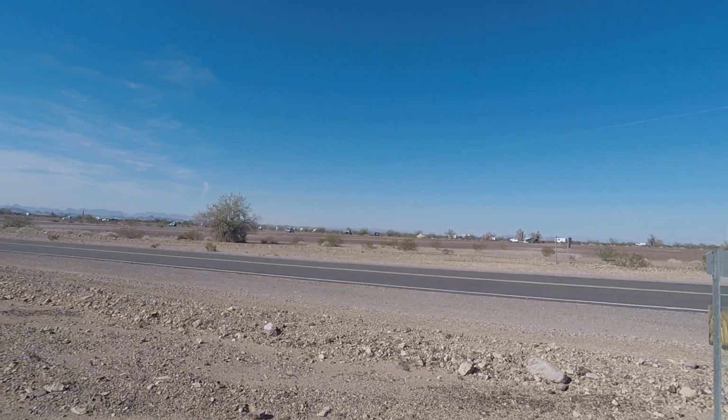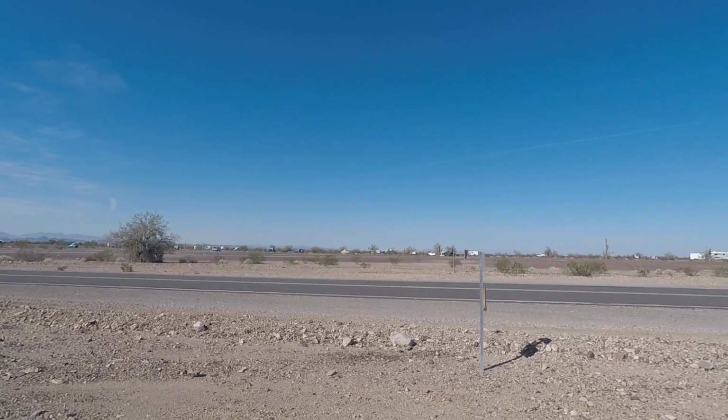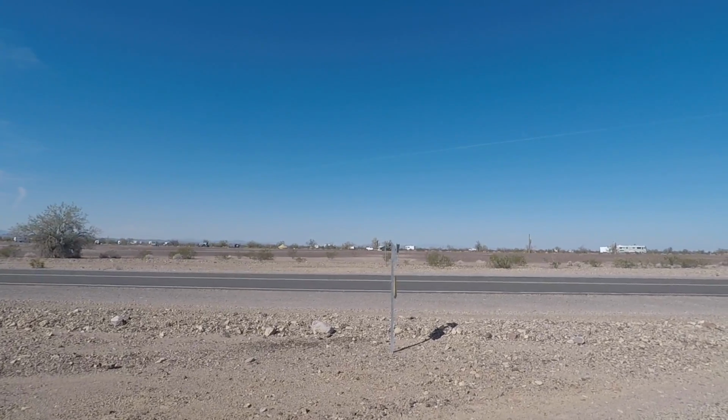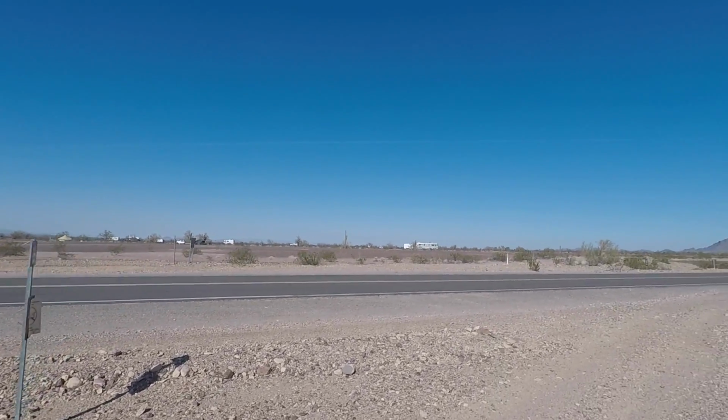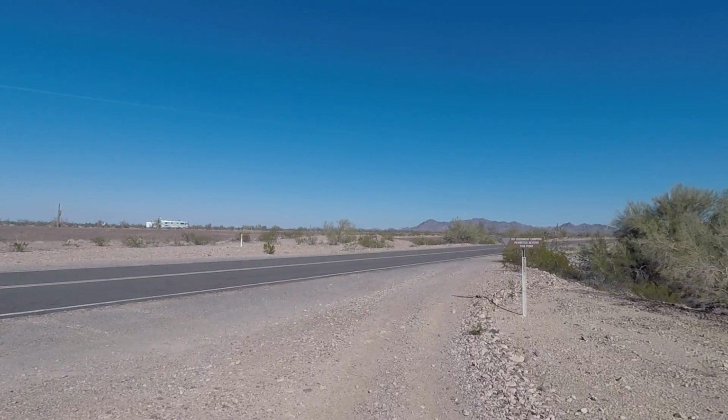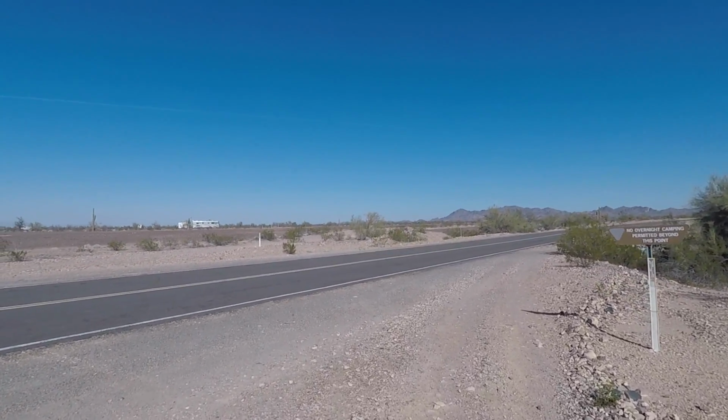Alright, now you've seen High Jolly and Plomosa Road BLM. It's free camping. 14-day limits on both of them. Time to go explore more. I got Skadam Wash, and we got some other ones to go look at.